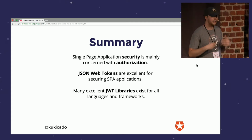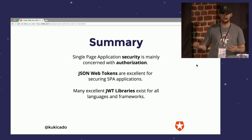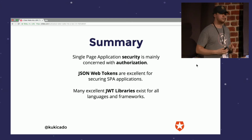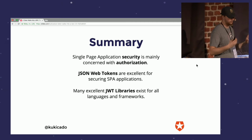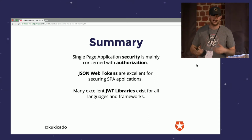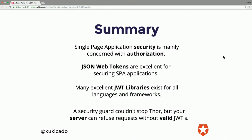So whether you're building a single-page app on the front end, we have Axios, the HTTP client for Angular, the Fetch API, XMLHttpRequest. All of these really support managing and sending header requests. And then on the back end, to validate these JSON Web Tokens, whether you're building a Node app, a Java app, a C# app, a Go app, whatever your backend is, there's already a plethora of frameworks and libraries that you could pull in to really simplify this for you. And then finally, a security guard probably couldn't stop Thor from getting into a bar, but your server can most definitely refuse requests that don't have valid and proper JSON Web Tokens.